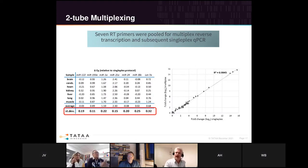We can multiplex. Using two-tube multiplexing is trivial. We simply add one two-tailed primer for each target. This is an example where we do seven plexing. On the right hand side, we have a scatter plot comparing the seven plexing versus seven separate single plex reactions, and you see the correlation is excellent.